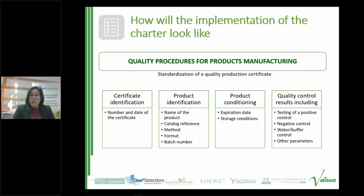The product conditioning, so what are the conditions that ensure that the product retains its quality, so the expiration date and the storage conditions, and then the quality control results. And here we say that at least this should include a test of a positive control, a test of a negative control, a water buffer control, and eventually other parameters that might be relevant for a certain kit.